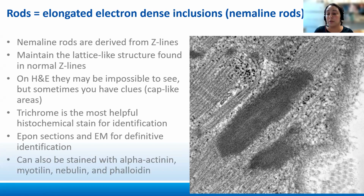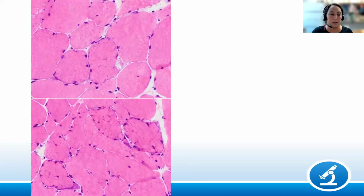These can be stained with other things like alpha-actinin, myotilin, nebulin, and phalloidin based on their properties. However, these are not usually used very frequently in actual clinical practice. You can, but EM is really the best way to go.